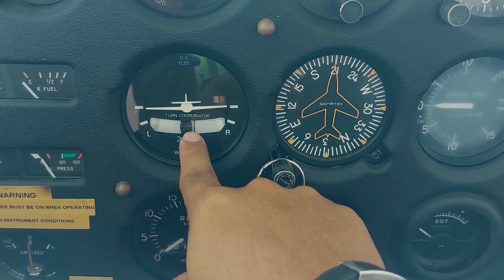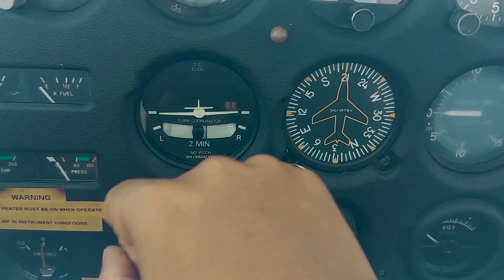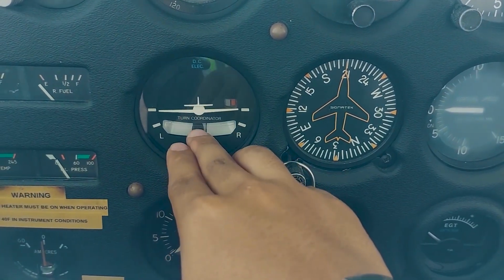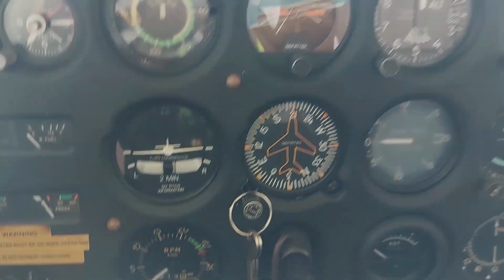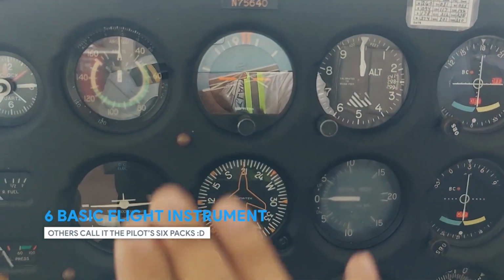That's why we need to always keep the ball centered. To keep the ball centered, you just step on the rudder pedal where the ball is. So kung nasa right side yung ball, step on the right pedal. Kung nasa left side, step on the left pedal. So that is the six pack of a pilot. Yan yung usually laging tinitingnan.